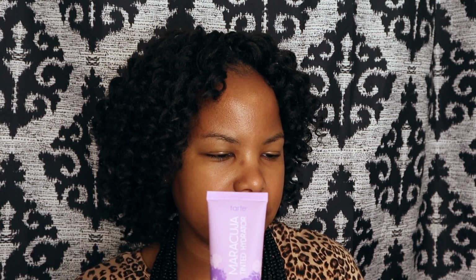I did a little bit of research because the biggest product that I've used from Tarte so far is a concealer. With the Maracuja Tinted Hydrator, they talk about, I guess that's a passion fruit. So this is supposed to deliver a sheer wash of color while infusing skin with Maracuja superfruit for 12-hour hydration and wear. So we'll see, I guess, because I haven't played with this yet. Let me hold it up here so you can see it.